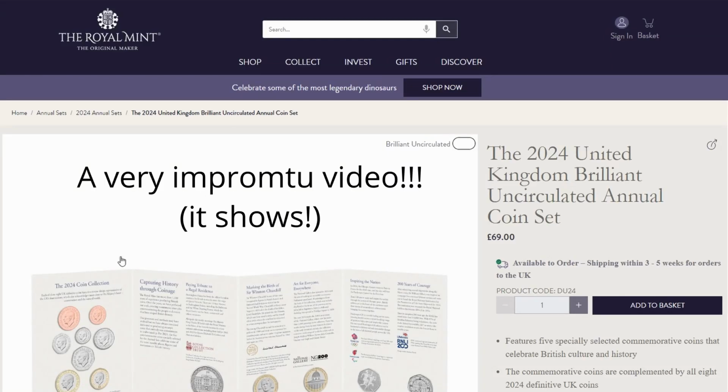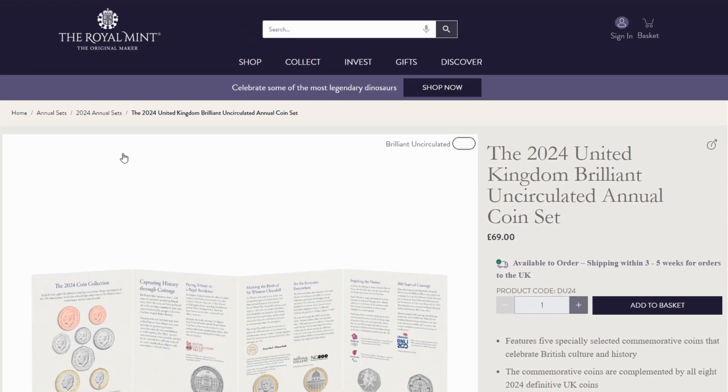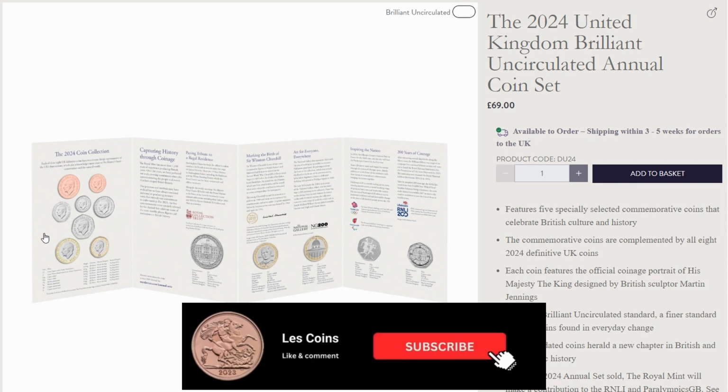Hello everyone. As you can see, the Royal Mint has just released its 2024 UK Brilliant Uncirculated Annual Coin Set. Last year was a bit of a glitch where they ended up issuing the commemoratives first, and then the definitives a lot later in the year. Well, they've gone back to routine and they've issued the whole lot in one go.